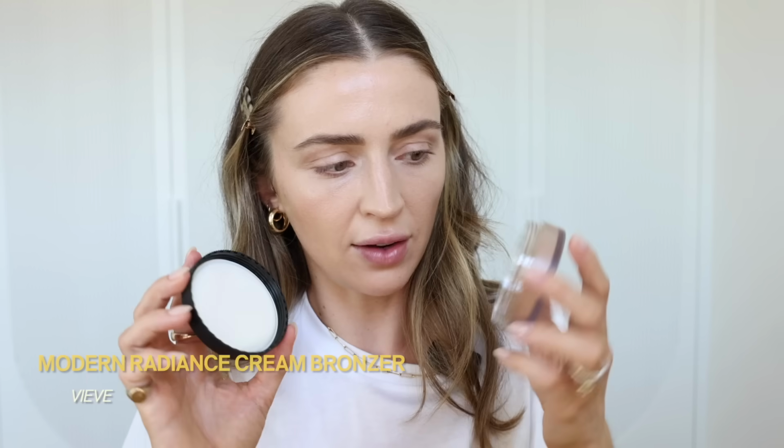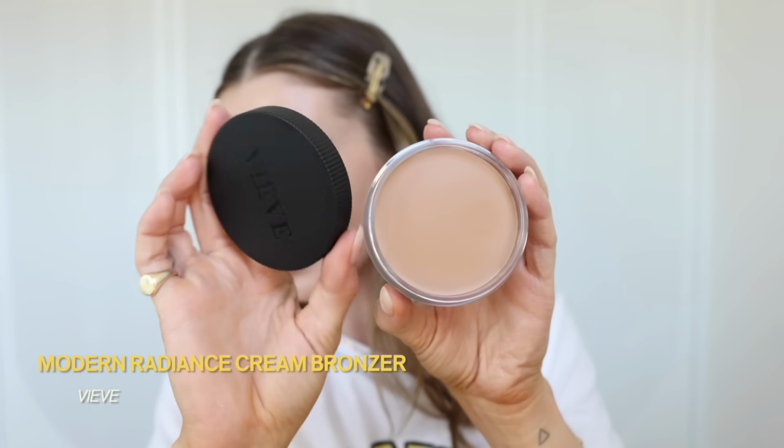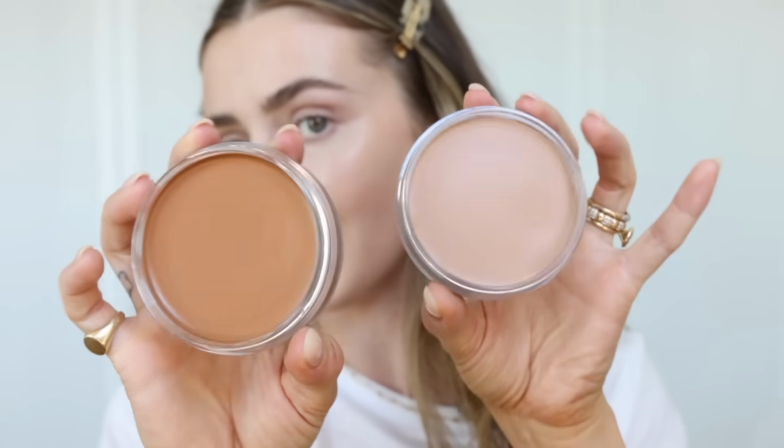Let's dive into the new Vieve cream bronzers. Modern Radiance cream bronzer. Definitely gonna be a light gal. Look at this cute packaging. You know what it looks like? A little camera lens cap lid. Very cute. Let's see how the shade medium compares. Oh yes, much, much deeper. So there's the shade light, there's the shade medium. I could honestly dip into both, but let's start with light and see how we feel.